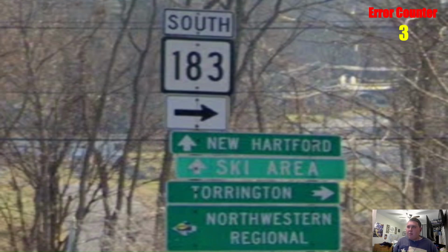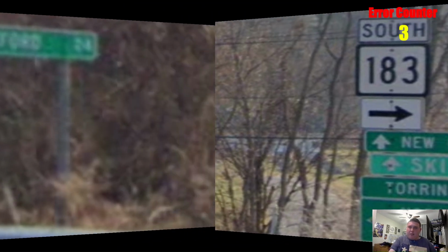And we're now getting signed for New Hartford. I mean, that's alright. I prefer to see regular Hartford instead. Wow, Connecticut, you read my mind. We're getting signed for Hartford from 24 miles away.